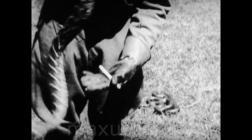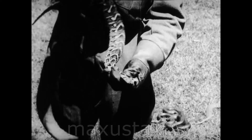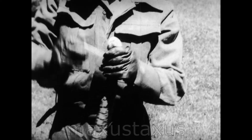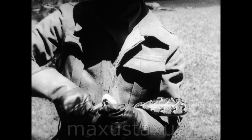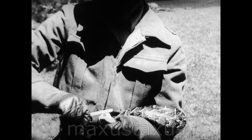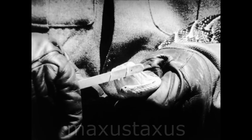To milk a snake, the keeper grips it behind the head with his left hand, swinging its body under his left armpit. To the visitors, he demonstrates its fangs by means of a small piece of wood, which he forces between the open jaws, and you can see the venom drip.